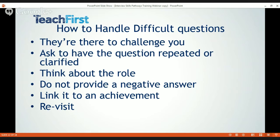The interviewer isn't expecting a smooth answer in every single question that they ask. They are expecting you to sometimes need a minute or two to compose your answer and to have a little bit of a think about what they're going to be looking for. Often questions can be quite long in interview, so I would always ask to have the question repeated, the start or the end, or the whole question if you need, or ask them to clarify what they're looking for you to answer. Think about the role, think about how this question relates to the role. It can give you an idea of what type of answer they would be looking for.